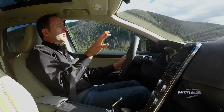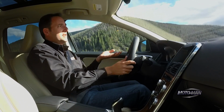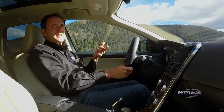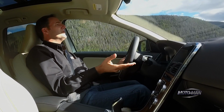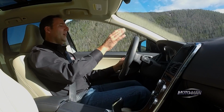Anyway, the big question that I had in my mind, especially going up from Denver to here, and really smart of Volvo to put these things in our hands to do this drive, is does it have pulling power? Because this is really a mid-sized crossover, but it's not the lightest thing in the world. So does 302 horsepower and 295 pound-feet of torque work at very high elevations?